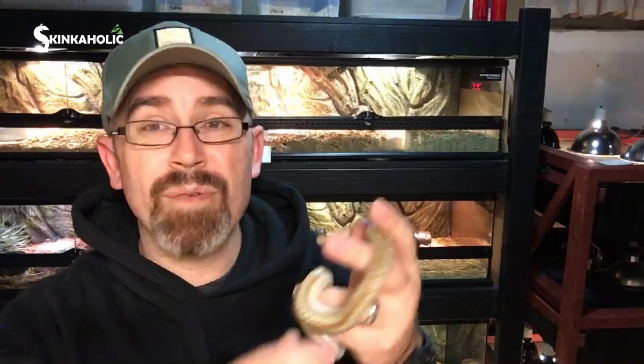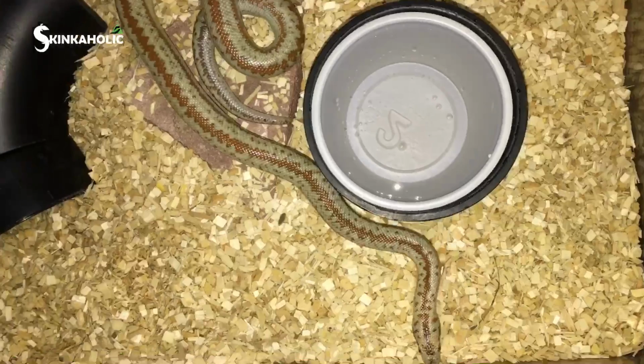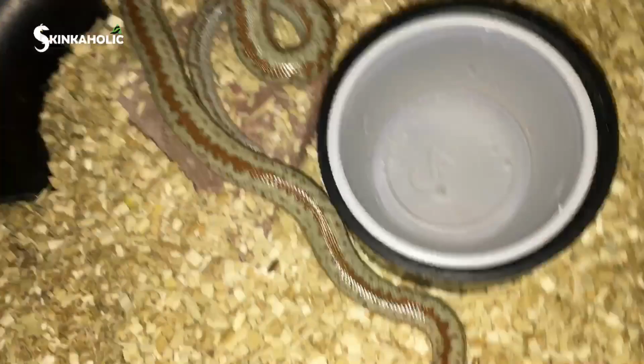Now, as far as water goes, a small water dish can be offered. Some keepers take that water dish out a day before they feed and then return it 2 days after they've been fed, because there is a tendency with some Rosy Boas to drink too much water and cause regurgitation after eating. I've only had that happen with one of my animals ever, so I don't actually do that unless it becomes an issue. I usually just give them a small water dish and make sure it's fresh and clean and leave it in all the time.